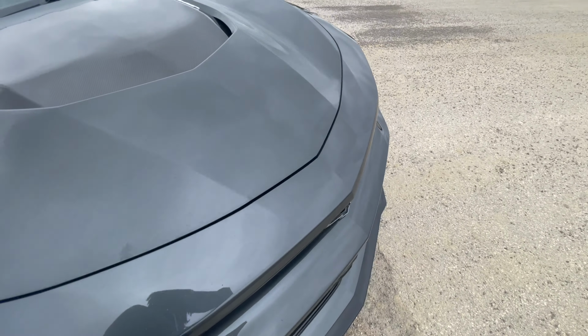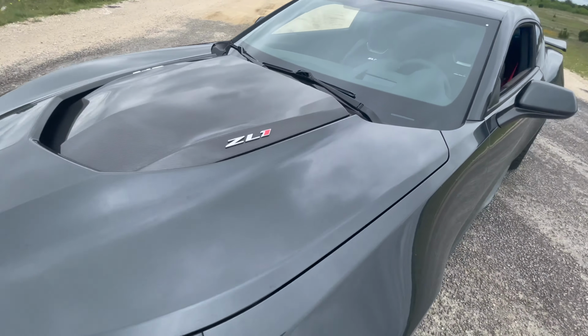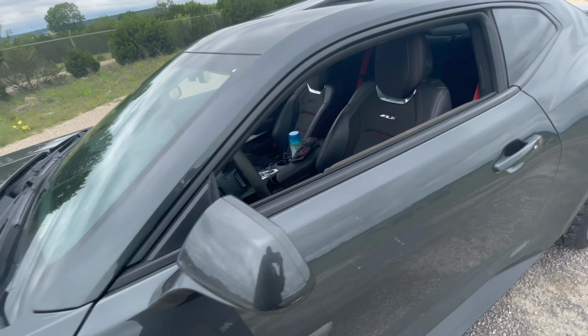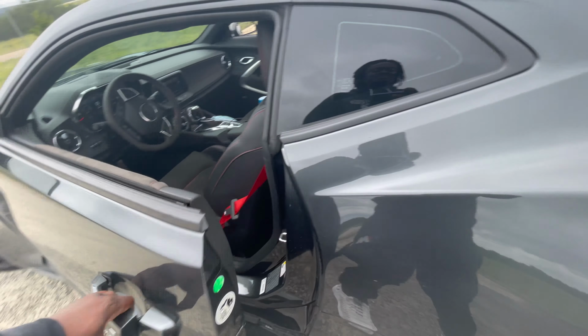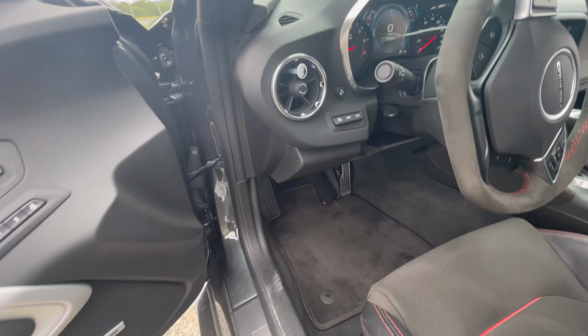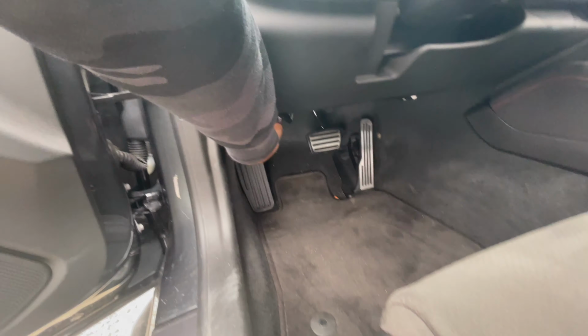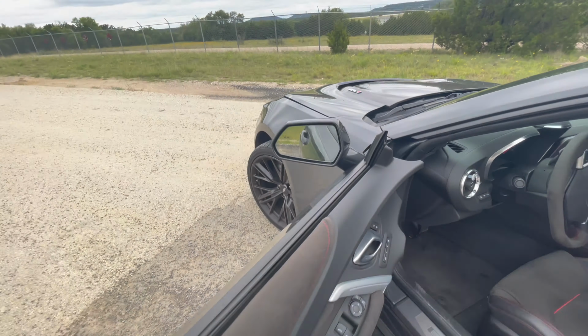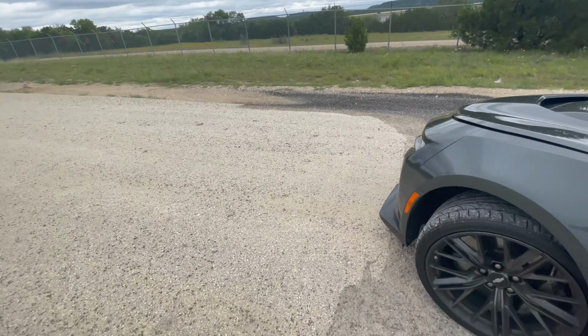Everything about this car is perfect in my opinion, with the exception of holding the button to close the sunroof and the blind spots, which I've kind of gotten over. You just shove your head on the window and look back. So let's take a look. Where is it? Oh, here it is. Let's take a look under the hood.